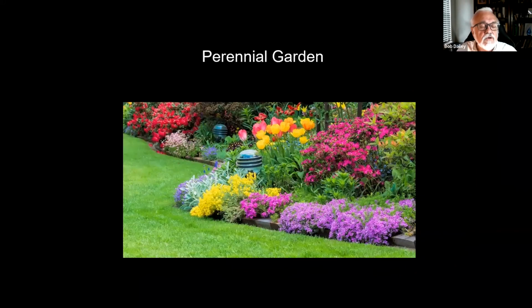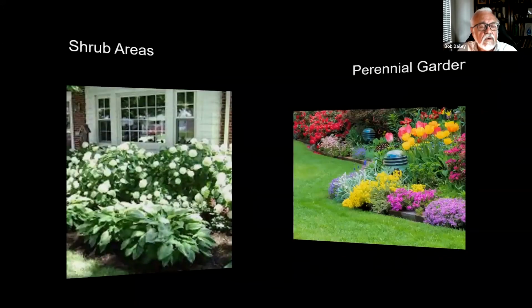So let's go on. Here's a perennial garden. There are some annuals in here, but this is a beautiful perennial garden, and it is watered by drip irrigation. I have a lot of pictures of perennial gardens, and you'll see them later in the presentation.